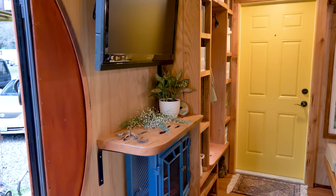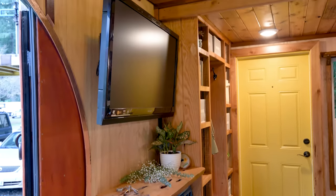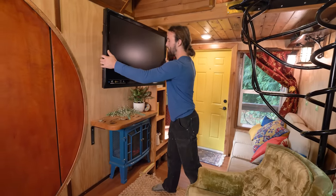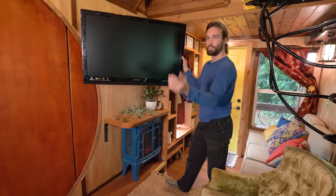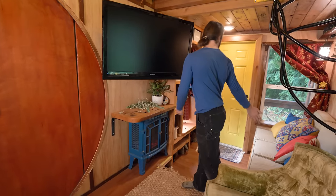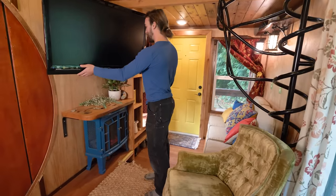So this is kind of the quote entertainment area of our whole tiny house. So we got the TV here that's mounted on a swivel. We wanted it to be that way so you can actually pivot it and watch it from the kitchen while you're cooking dinner if you want, or watch it from the living room, or this was the real intended area that you'd sit down and view it from.